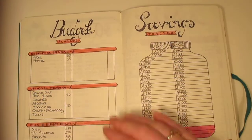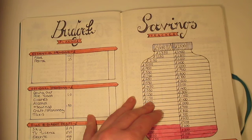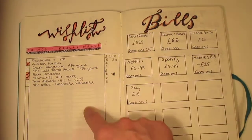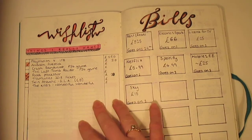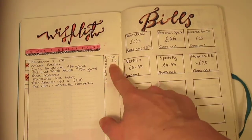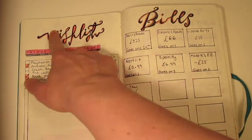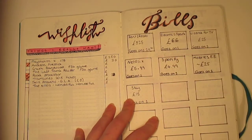Budget planner didn't work. Savings kind of did work, and then I remembered that I was a student and I don't have any savings, so a bit sad. Wish list, this is one of my favourite pages. I just write down what I want here, but can't afford, and have a go through. And I just really love this type here. It's probably my favourite title page, or title of a page, ever.